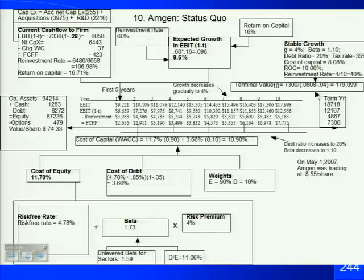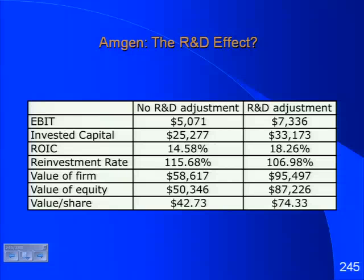But the key here is the R&D adjustment made a difference. In fact, the reason I did this was often people say, well, if you capitalize R&D, the free cash flow to the firm doesn't change, so why bother? Here's the reason I bothered. With no R&D adjustment, this is what the numbers look like. With my R&D adjustment, this is what the numbers look like. With no R&D adjustment, their operating income looked a lot lower. The invested capital looked a lot lower. Their return on invested capital actually was even, because the drop in operating income was so much, and the value per share was $42.73. When I capitalized R&D, the value that I got was $74.33.